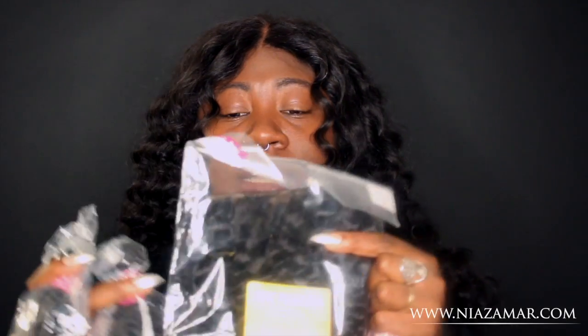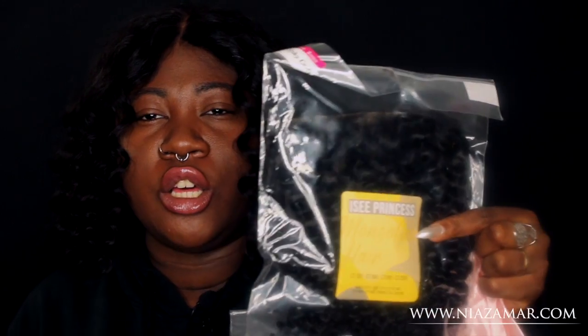The 6x6 closure, because that's where I'm at right now. I'm here for a good frontal, but I don't really like the work that goes into making a frontal look cute. I prefer a closure. I can make a closure look cute real quick with minimal effort, to be honest with you. That's where I'm at in my life right now. I'm trying to put minimum effort into my look, but still look cute.